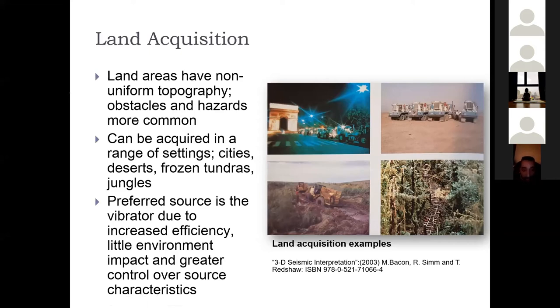And the preferred source in the land setting is the vibrator truck, due to the increased efficiency of the source, little environmental impact, and the greater control that you can have over the source signature.